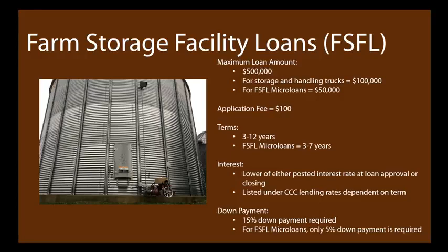And then the interest rates, again, will be the lower posted at either loan approval or loan closing. And this one is actually listed under the CCC lending rates, and it is dependent on the term of your loan. So if you have a 3-year FSFL loan or a 7-year FSFL loan, your interest rates will be posted differently. So go ahead and check out that website. You can get to the CCC lending rates through the FSA website, or you can go directly to the CCC website and find them there.